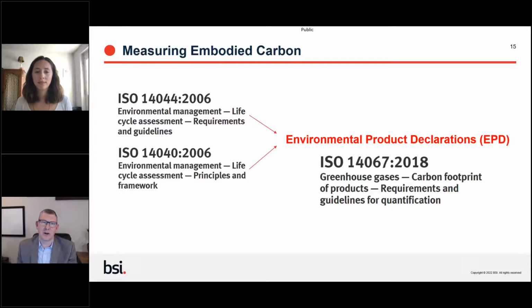And these are a culmination of a few different approaches. There's a couple of ISOs that are involved there, primarily revolving around life cycle assessment of the materials and the emissions of those materials. So that all goes into the EPDs, which are essentially estimates, depending on what level the EPD is formed at. It's a better or worse estimate, but we're not touching on that particularly in today's webinar.